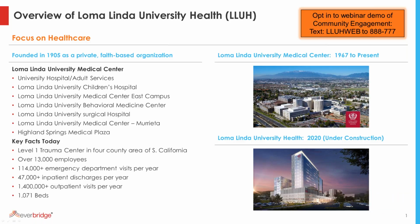We employ over 13,000 people in our healthcare entities, and we have over 100,000 emergency department visits per year. Nearly 50,000 inpatient discharges per year, and 1.4 million outpatient visits per year. All of our facilities are combined on our main campus for a total of just over 1,000 beds.